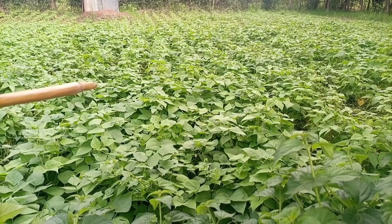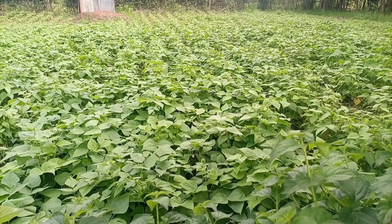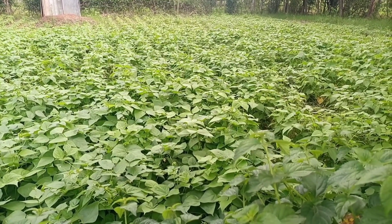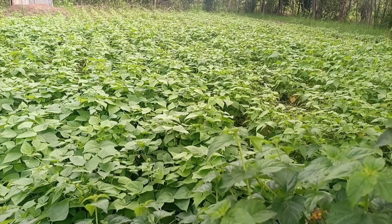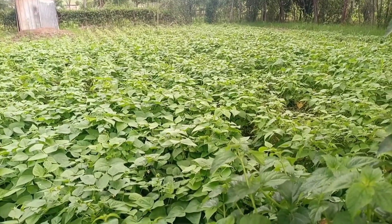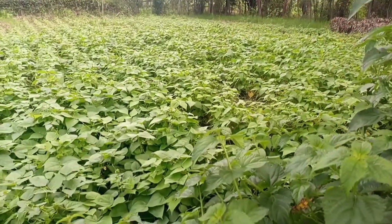I planted with a little fertilizer. I have been using this, what do you call this one? Barafi blight, to prevent it from withering off. And I think that this time around I'm expecting a good yield from this land.